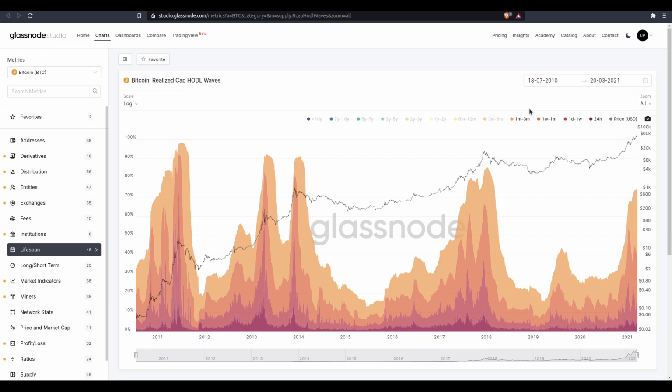up on this page. So it's almost a combination of your spent output age bands and your hodl waves. More or less, if we look at our normal hodl waves, your young coins, because they represent a very small portion and are always on the move, tend to get squeezed away, and you can't really see a great deal of detail. What the realized cap does is amplify that up so we can see them more. It makes them more visibly present on the page, and then we can go from there.